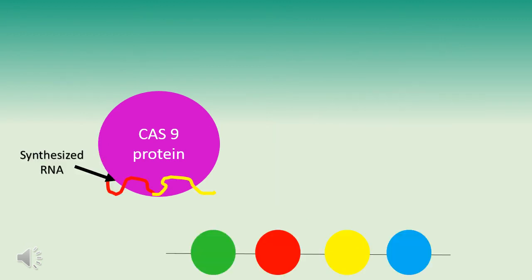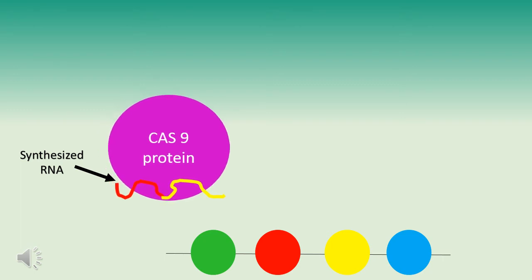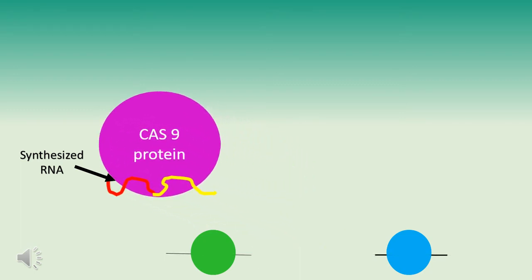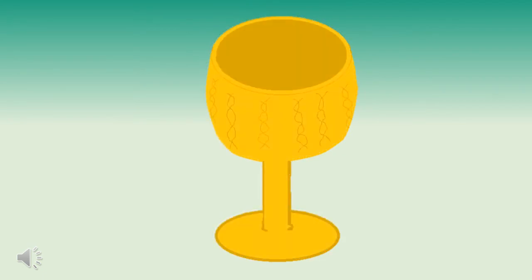All they would have to do is make RNA molecules with the sequence that they would want to cut out of the genome and let Cas9 do its thing. Finding effective ways of making precise changes to the genome was the holy grail of biomedical research, and here it was, hiding in Streptococcus pyogenes.